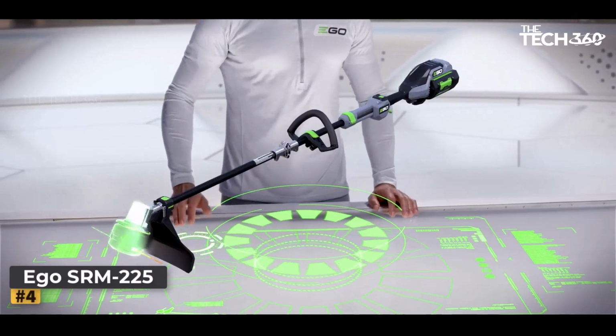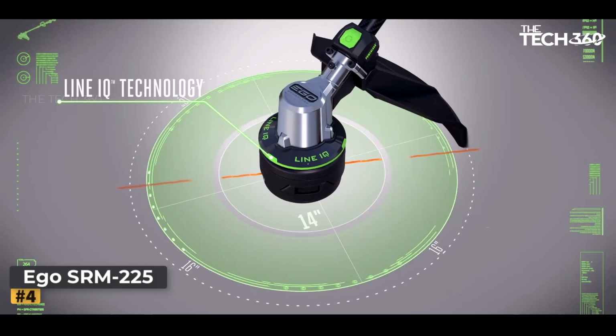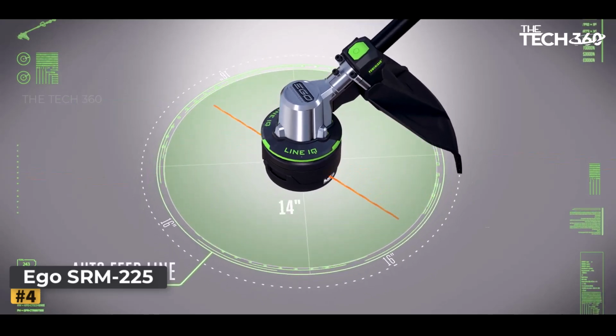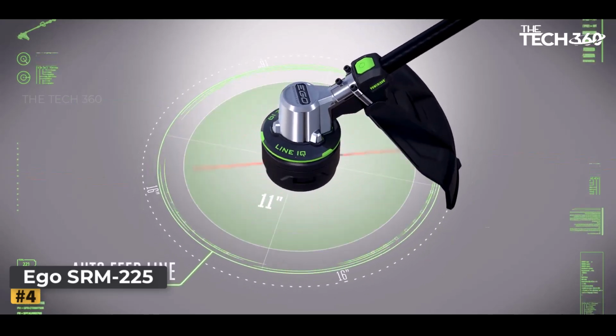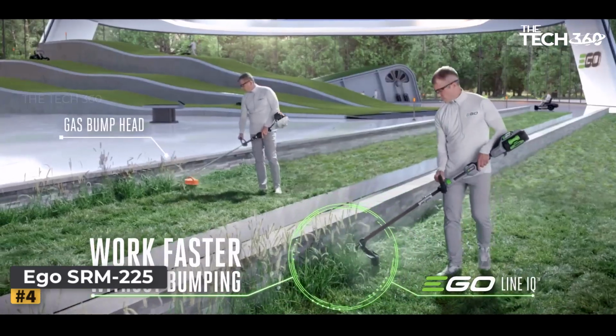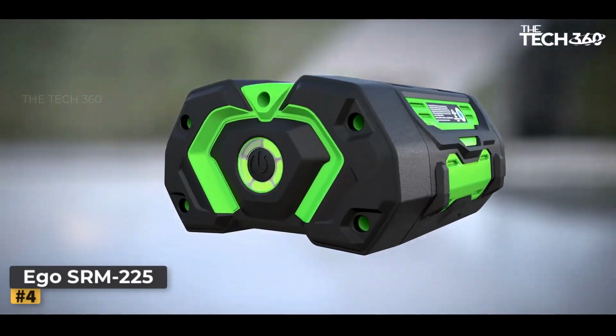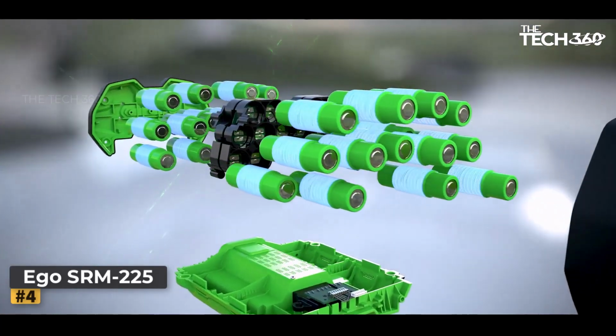Number 4, Echo SRM-225. When it comes to finding a high-performance string trimmer that can withstand demanding yard work, the Echo SRM-225 stands out as a top choice. With its powerful engine and innovative features, this trimmer delivers professional-grade performance.